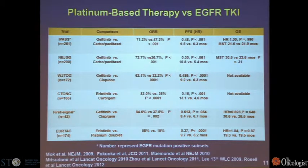If, however, you were to detect an EGFR mutation in the second line, I think it's critically important that you use the EGFR tyrosine kinase inhibitor in that setting. We don't want the mutation-positive patients never to see this drug.